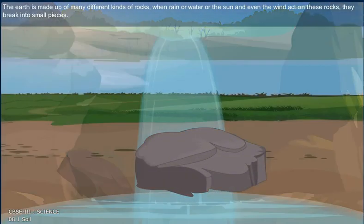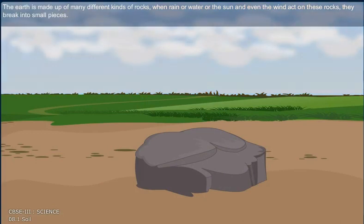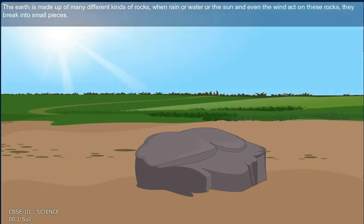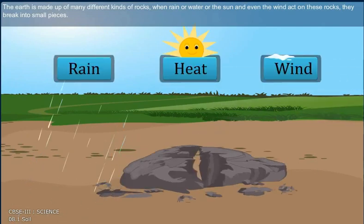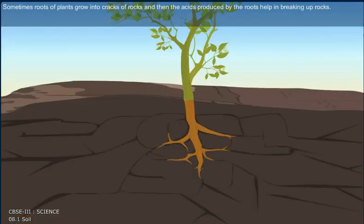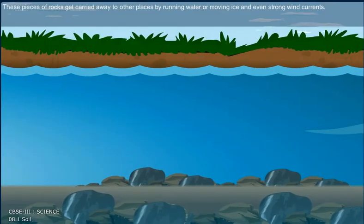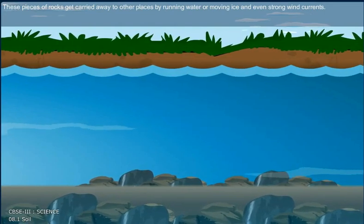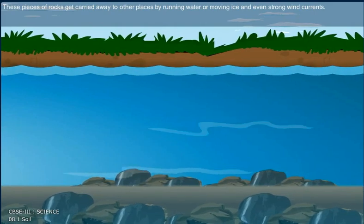The earth is made up of many different kinds of rocks. When rain or water or the sun and even the wind act on these rocks, they break into small pieces. Sometimes roots of plants grow into cracks of rocks, and then the acids produced by the roots help in breaking up rocks. These pieces of rocks get carried away to other places by running water or moving ice and even strong wind currents.